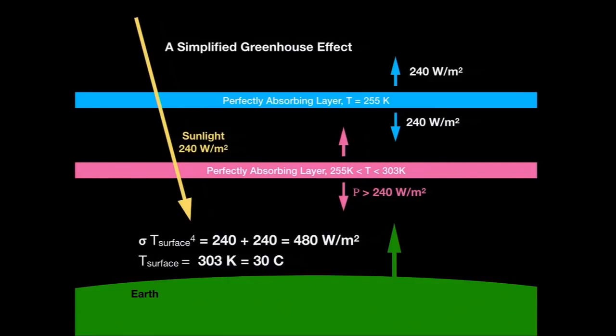Okay, nonetheless, I could still go further with this model. I can ask, what happens if I double the amount of absorbing gas in the atmosphere? And I'm going to do it in a very special way. I'm going to do it as a separate layer that is only giving energy to the other layer via infrared radiation, that thermal infrared radiation. So they're not mixing, there's no convection in the atmosphere. This is just a simple radiator.